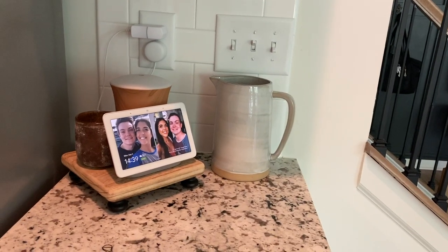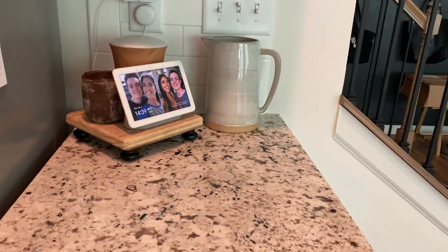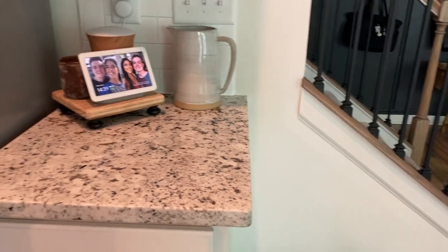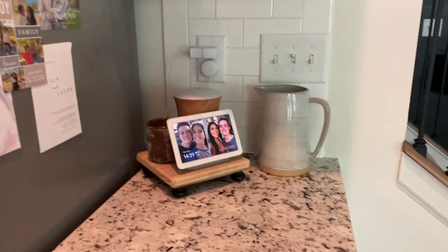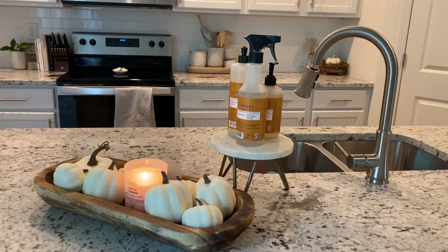Kitchen, I like to create little vignettes. So we have our little diffuser station where I keep a pitcher to refill the dog's bowl. So I just picked out my more fall looking pitcher, I guess, because it's a little bit warmer in tone to put out for the season.